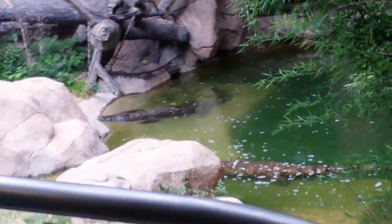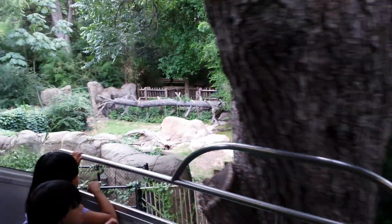Now there are absolutely no alligators in Africa, only crocodiles. If you want to see an alligator, you have to look at the American alligator or the Chinese alligator. And we actually have both in our reptile building.